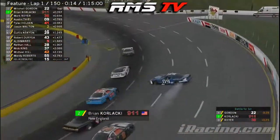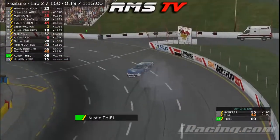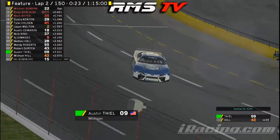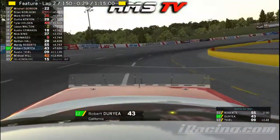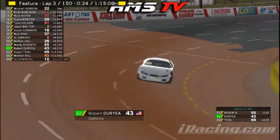Oh, and there goes the 09. Teal's in a little bit of trouble there. He's still rolling, of course. They'll try to get him going before the field comes around and catches him. Oh, and who was that? Was that the 43, I believe? Yeah, Austin Duryea. He's also involved in that. That did bring out the caution.